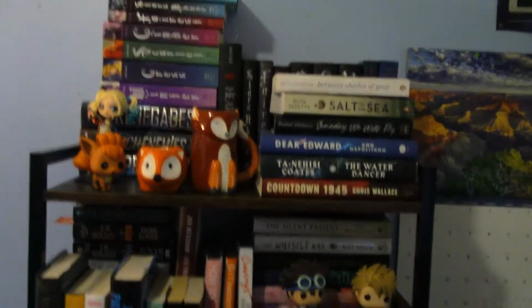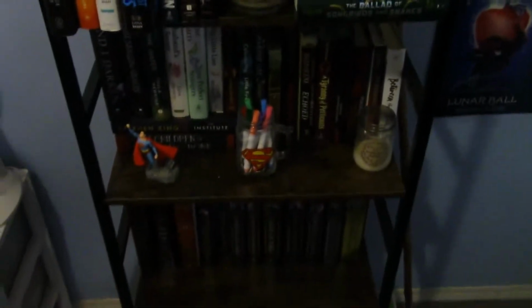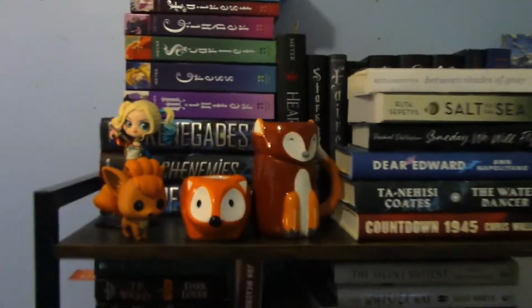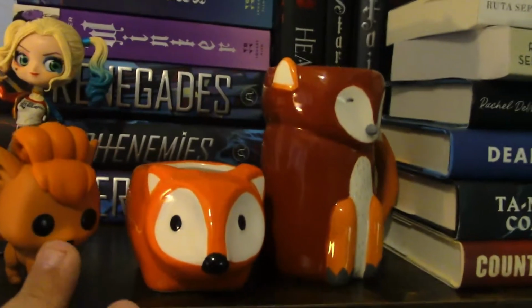So there's no particular order on how I put these books together. I just kind of threw them all together. I'll start with the top shelf though, of course. And I'll just show these real quick.